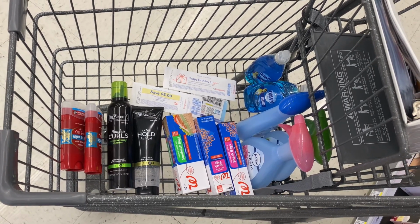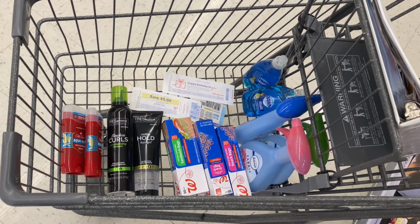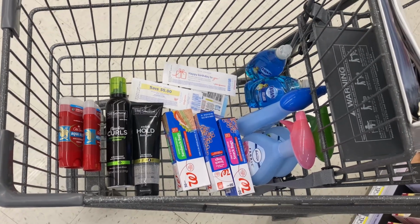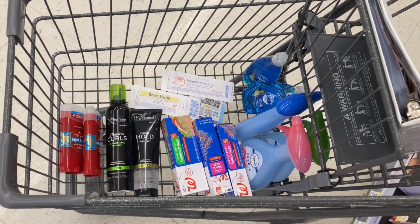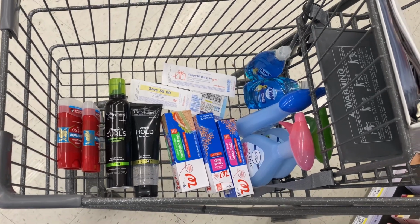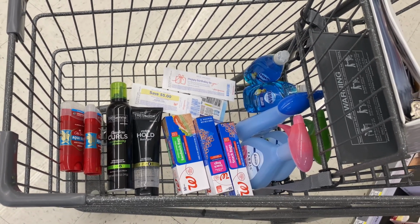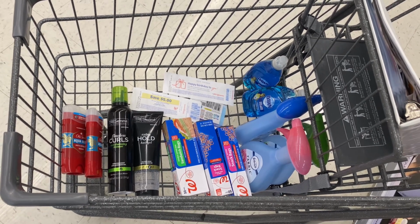So I ended up having a lot of problems with this transaction, one of them being that my paper coupons for the Febreze were just not scanning. They were in date. I did buy the correct product, and the manager did verify that, so he did a price adjustment, but because of that, I also didn't get the Walgreens cash back for my spend $20 get $5 booster. So that was a problem.